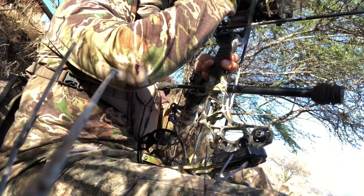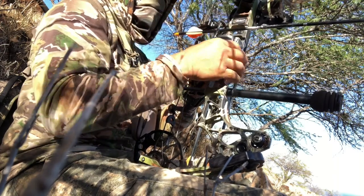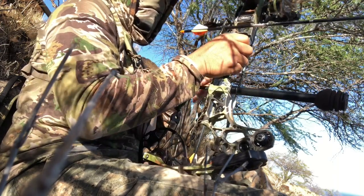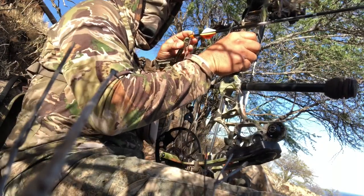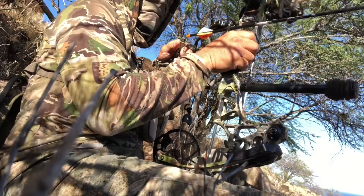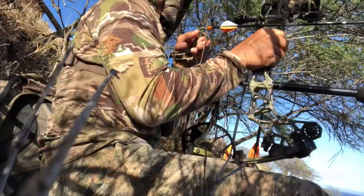At this point, the 4-point buck was presenting me a 64-yard perfect broadside shot, and I wasn't about to let it pass by. I mean, it's rare that I run into a 4-point buck, let alone this caliber of a buck. So we'll see what happens.